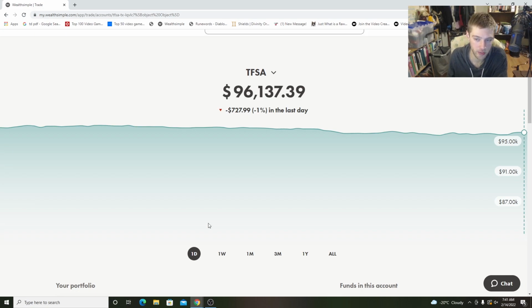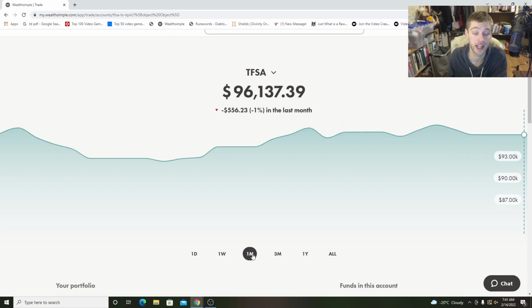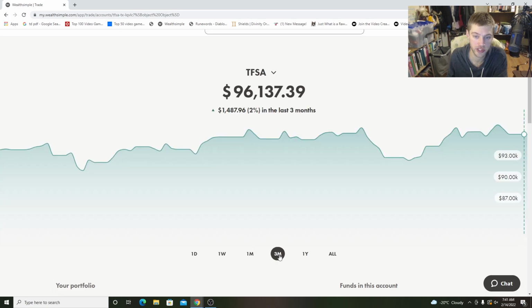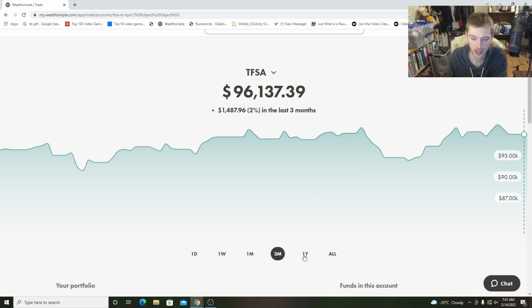So over the past day, which would be Friday, our portfolio went down 1%. Over the past week, we are 0%, so not too much happening in the market. Things pretty much just being steady. Over the past month, we are once again down 1%. Over the past 3 months, we're up 2%, which is about $1,500. So a little bit of a gain overall. We've seen a bit of a dip, a bit of a recovery, and for the most part we're sitting even.